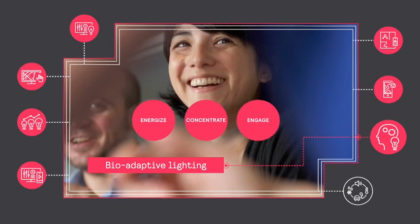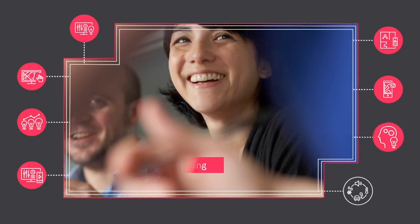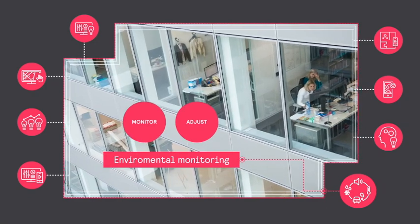Use light science to energize employees and enhance performance with circadian lighting. Adjust conditions such as temperature and humidity to keep employees healthy, comfortable, and safe.